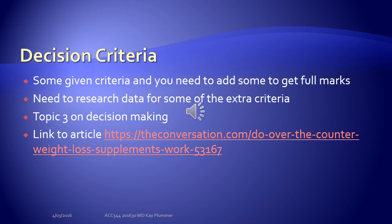And so he effectively ranked the products by the quality of the data available. And say for the first one, Guarana, was effective for weight loss, but its safety was questioned, so it didn't meet that criteria of safety.